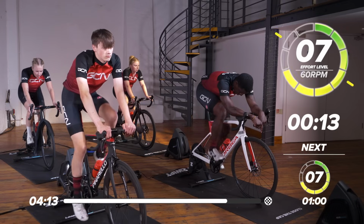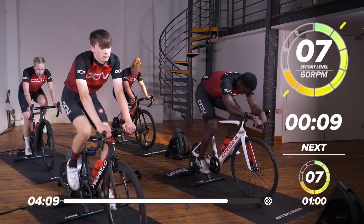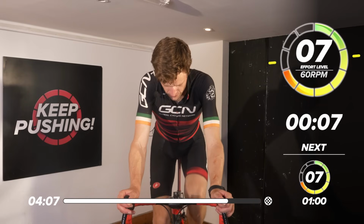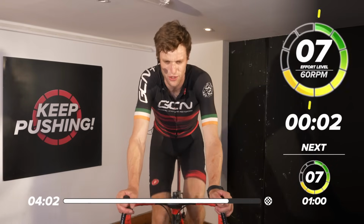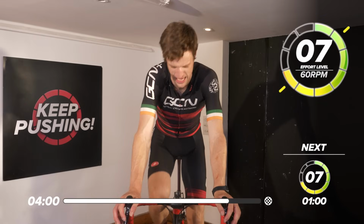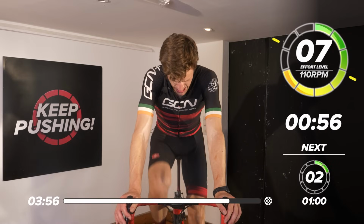That's 10 seconds, and we're gonna finish off with that high speed block. 5, 4, 3, 2, 1. And back to some high cadence. Woo!